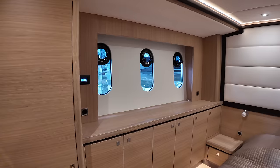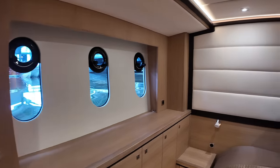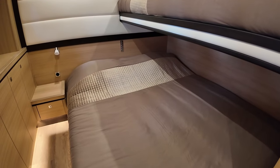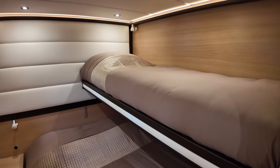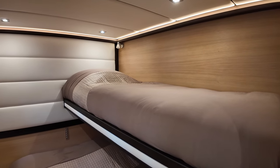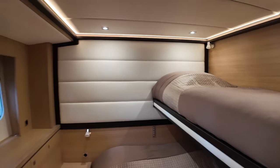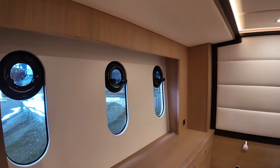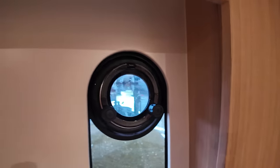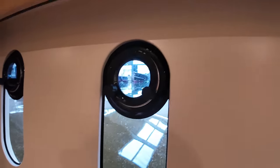Open this up and we enter the third cabin. I really like this layout in here. Clearly, as you can see, we've got a double bed. We've also got a single berth up there as well. So again, a great cabin if you're going to be bringing a young one on board with you. Again, over here on the starboard side, we've got the vertical portholes, and these can each be opened up for some additional ventilation. And we've got a blind as well.